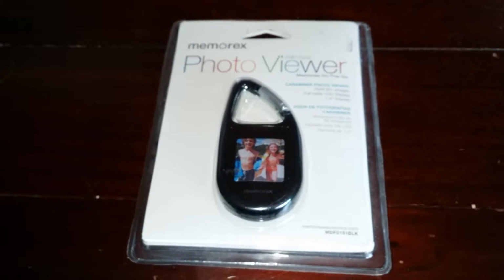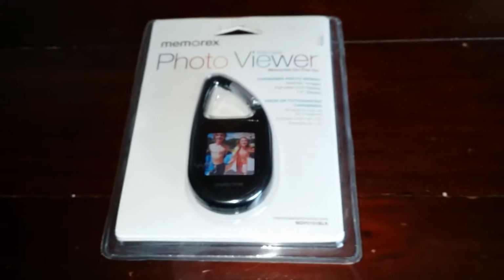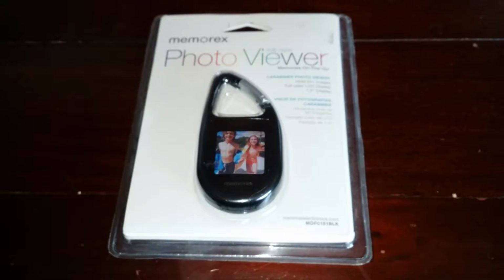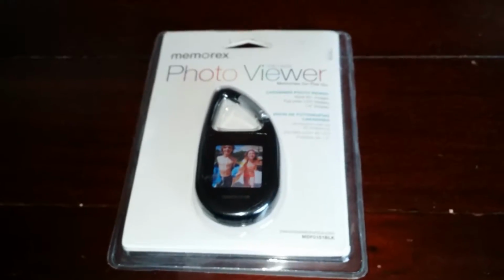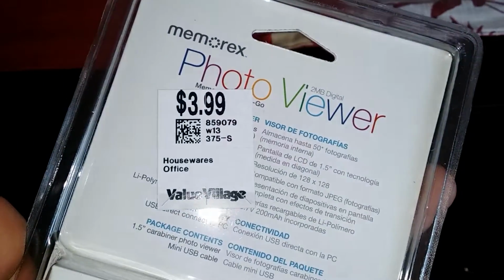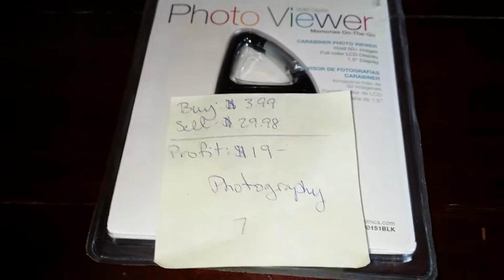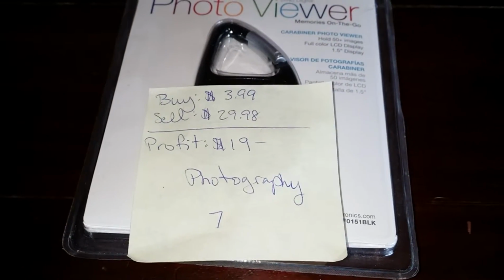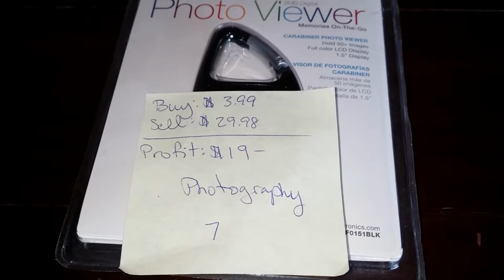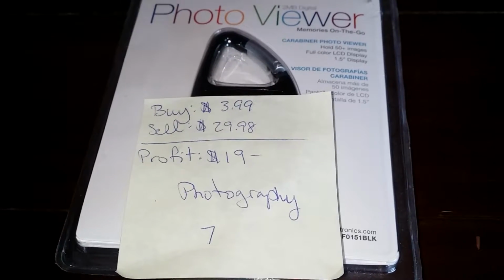I've seen similar little View key tag chain things, and almost always they go for nothing. They're just not worth it. This one, though, is an exception to that rule. I found it for $4. You can see right there, $4. It's going for almost $30 on FBA for a profit of $19 in the photography category and a sales rank of 7.